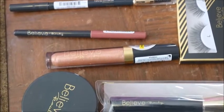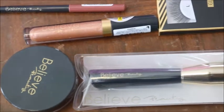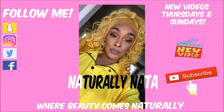And we're back in my beauty room now. We're back in our safe place. So we're going to test all these makeup products out. Believe Beauty, where none of them are over $5.